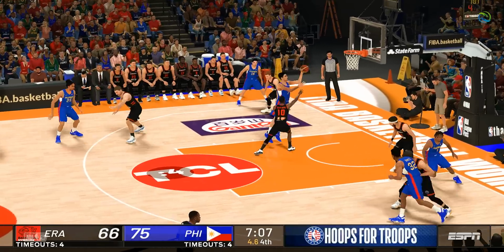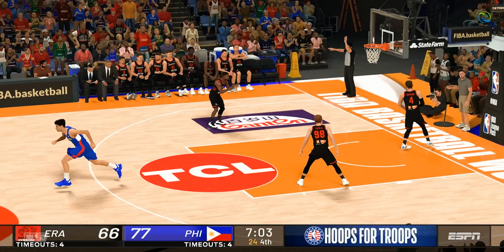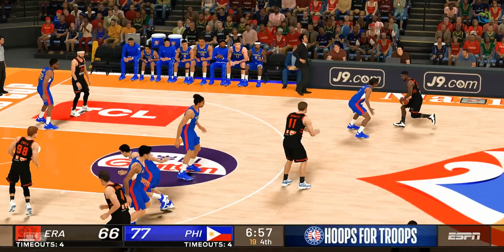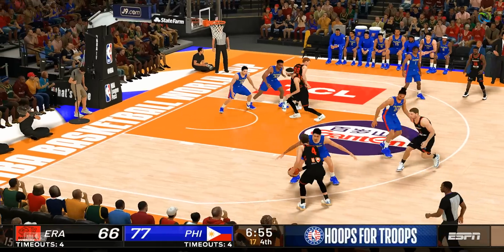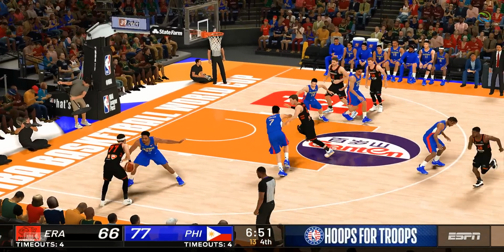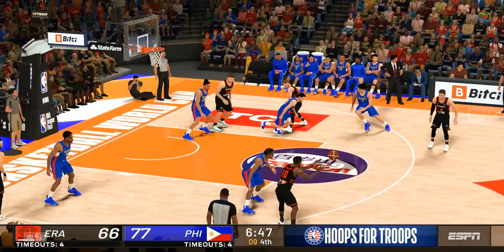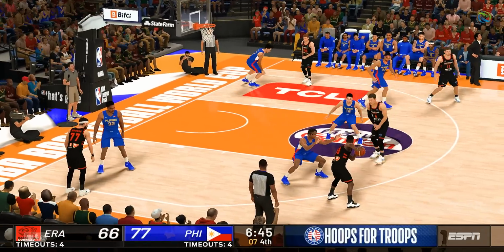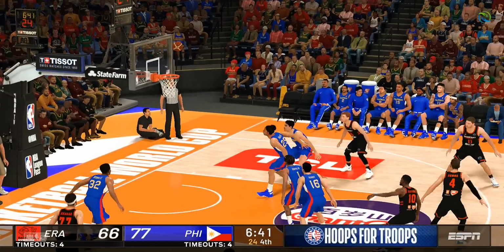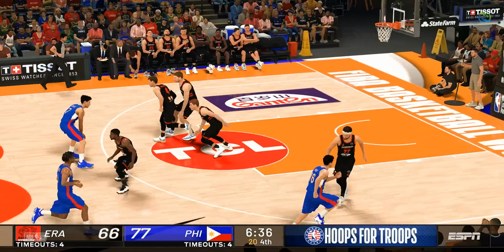To the middle. Banked in off the glass. Well, that's not the guy you want guarding him at the rim. Just too much of a differential in terms of size. Pass to the ball. To the left side wing. Down to five on the shot clock. Shoots. Can't get the bucket from 20 feet out. A bit under 3.5 minutes have passed here in the fourth.